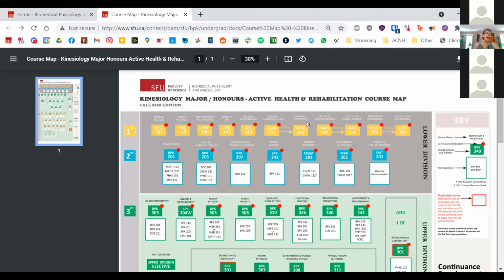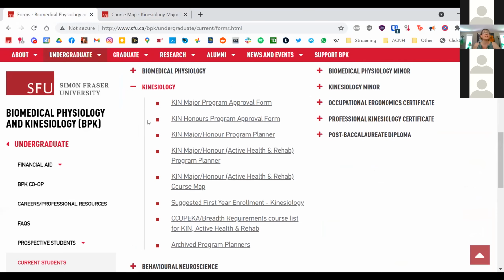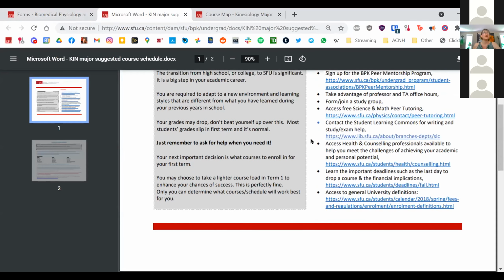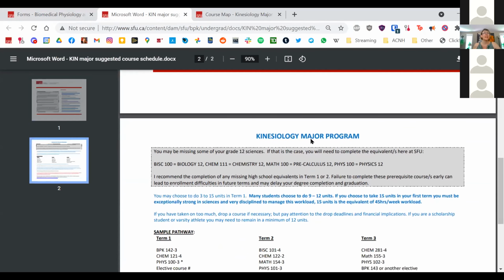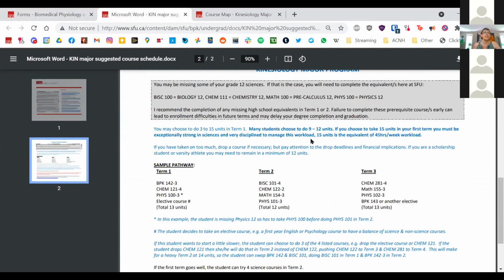If we can go back to forms again, the other thing that you'll see here is if you click on suggested first year enrollment kinesiology. Now, this is the document that I wanted to show you. The first page has a lot of really useful links. But the second page, now I have to admit, this is very text dense, but it has a lot of really useful information.